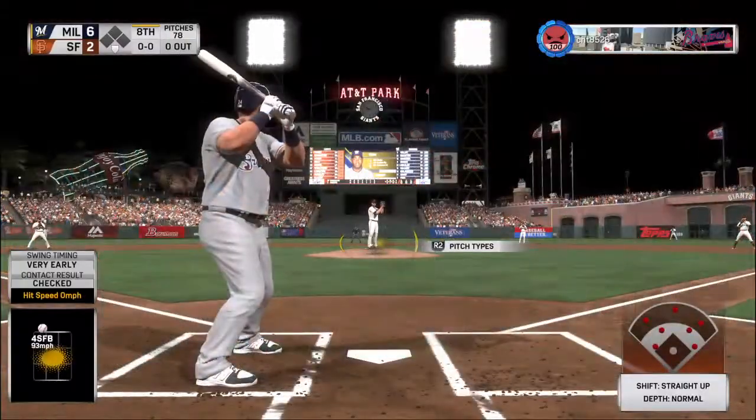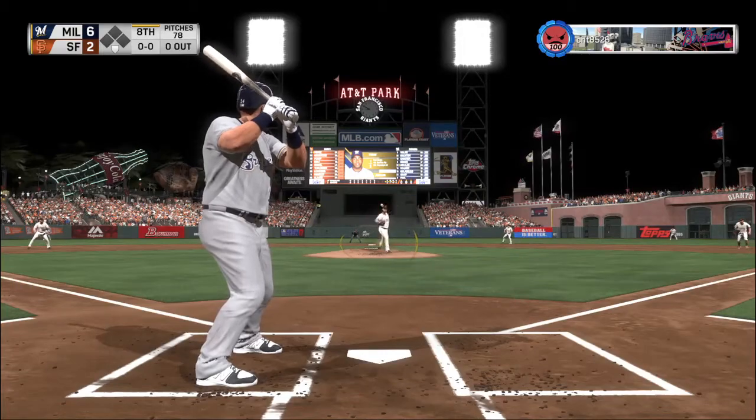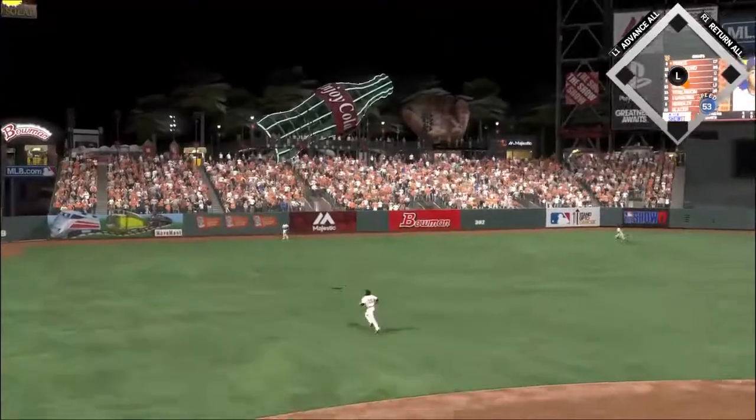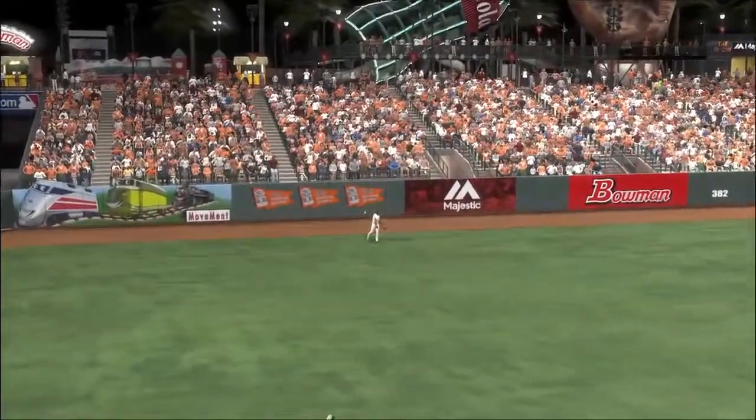So digging in now, Jesus Aguilar. A hit in 2 official trips to the plate to this point in the ballgame. Pulls this one in the air out to left. Ozuna is under it. And that's the first out of the inning.